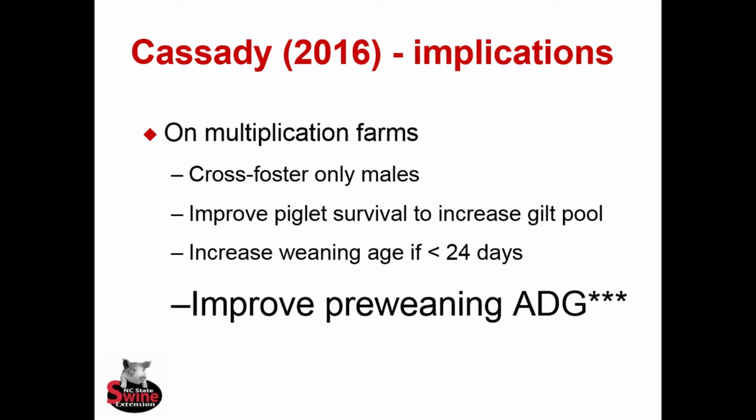So, implications on multiplication farms: if you were to look at the data from this study, you would say to only cross-foster males and not cross-foster females, because it potentially reduces their reproductive lifetime. Then improve piglet survival to increase the size of your gilt pool. Increase weaning age if you're less than 24 days, according to this study. And then, of course, improve pre-weaning average daily gain.